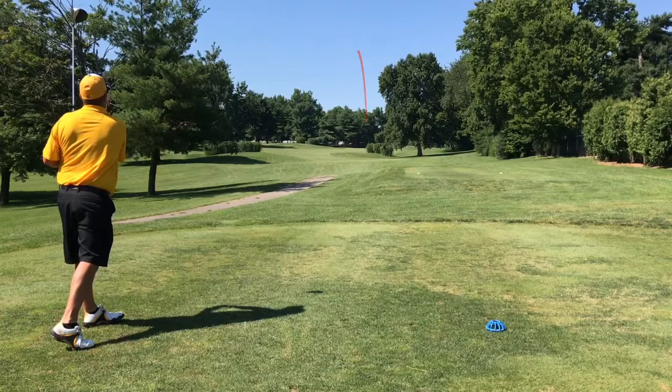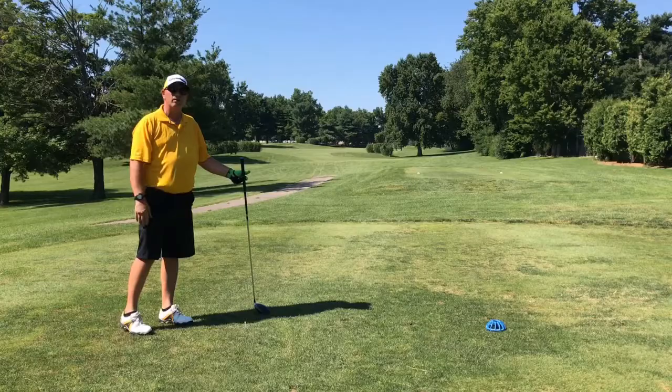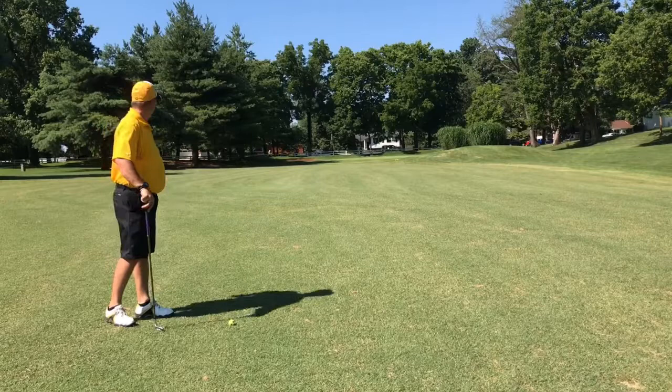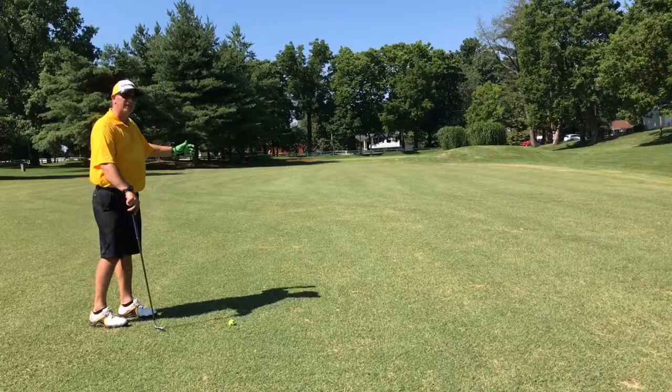Okay, beautiful drive down the center of the fairway. Let's start cleaning this up. That was a good drive. I've got 115 yards to the flag. Everything's been short, but I'm gonna take a pitching wedge at this and try to get it close.